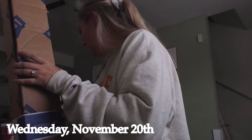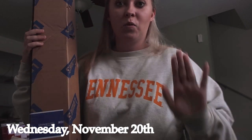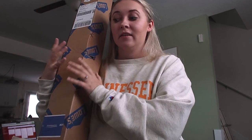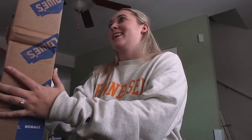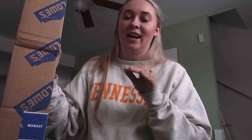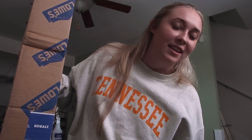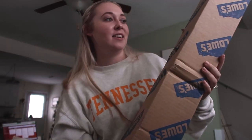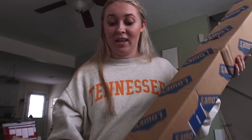What day is it? Wednesday, November 20th. We did that project of painting the hallway like 2 weeks ago, I think. And I ordered the wall molding kit from Lowe's and they lost it, so I had to reorder it. Actually, Alec did that and they had to cancel the other order and all this stuff. So now we finally have our wall molding kit.